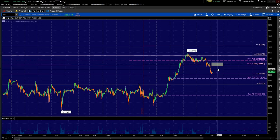So what we're doing here, just to keep it simple, I always start on the deviations, and then I look left to see if there's structure there. This bubble right here, 2299.5, that is all-time high since the beginning of time, so we don't have any structure on our plus one. We then look at our plus 0.5. We will have structure on this plus 0.5.